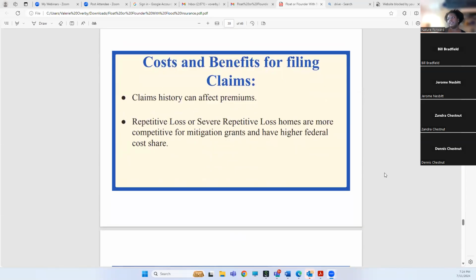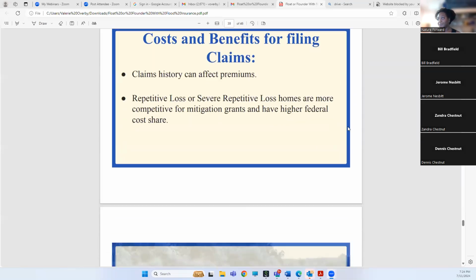So, costs and benefits for filing claims. Claims history can affect premiums. Of course, if you experience a lot of flooding, it might be higher, but repetitive loss or severe repetitive loss homes are more competitive for mitigation grants and have a higher federal cost share.